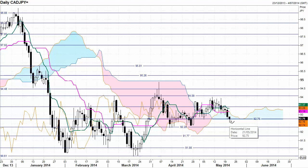Typically breakouts from the flat part of the cloud can be false breaks, so that's why we'd like to see firstly a bearish breakout and then follow through to confirm that breakout, and possibly trading down below 92.28 would be the most conservative price action to look for following a breakout down below the cloud.